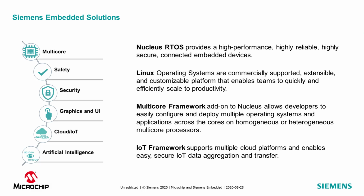Linux, yes, we have our own Linux distributions, and we can provide Linux offerings and Linux services, especially when you start to look at services work, customization of a platform, CVE monitoring, all of those good things we have here at Mentor with our Linux offering.